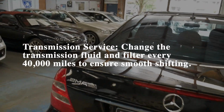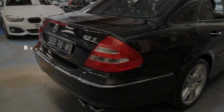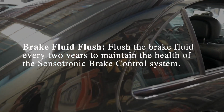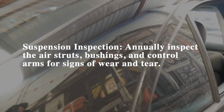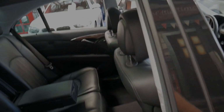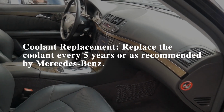Transmission service. Change the transmission fluid and filter every 40,000 miles to ensure smooth shifting. Brake fluid flush. Flush the brake fluid every 2 years to maintain the health of the Sensotronic Brake Control system. Suspension inspection. Annually inspect the air struts, bushings, and control arms for signs of wear and tear. Coolant replacement. Replace the coolant every 5 years or as recommended by Mercedes-Benz.